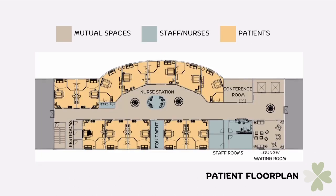And moving up, you have the patient floor plans. These are the same between both the kids and the teens. These have 12 rooms and a conference room for meetings with the parents or the patient's team, a lounge area for the family to either wait, or a space for a larger family to visit in rather than cramming into one room, staff rooms, all of that as well.